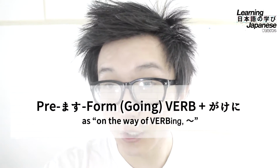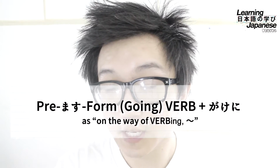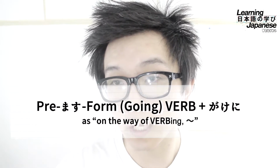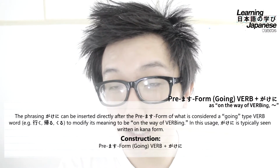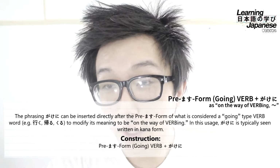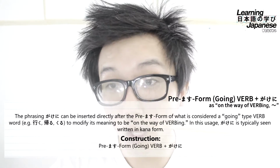The phrasing that we're going to use is "gakkou ni", which is going to come right after a going-type verb. If you don't know what a going-type verb is, we've addressed it before, but basically it's those verbs like iku, which means to go, or kuru, which means to come, or kaeru, which means to return. So we're going to conjugate those going verbs into the stem form, so iki or ki. Then we're going to plug on our phrasing here, "gakkou ni", and that will mean on the way of going, or on the way of coming, or on the way of returning.